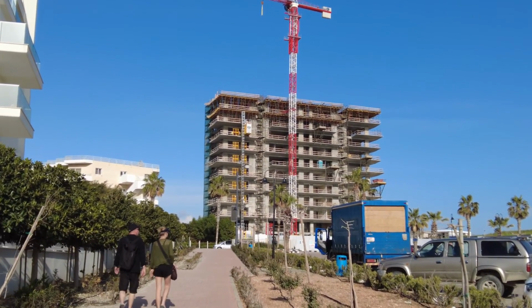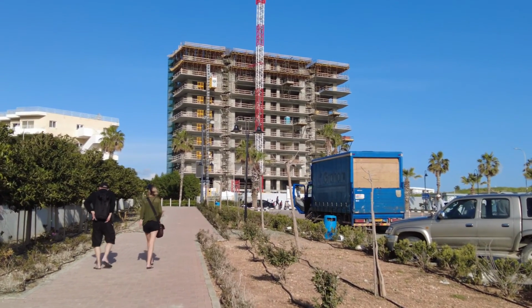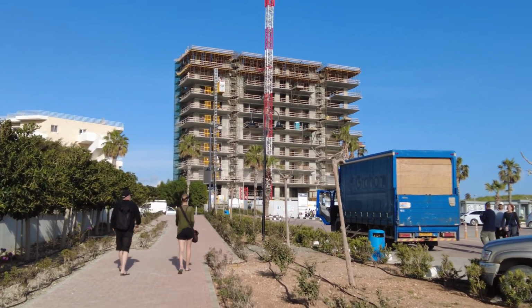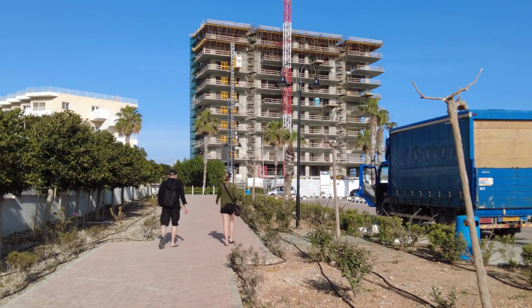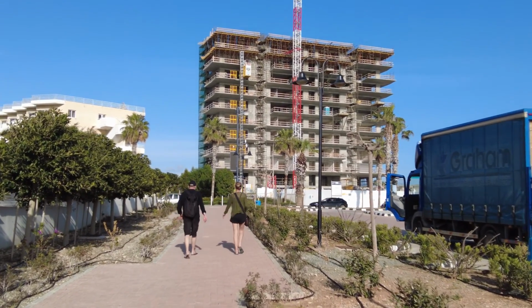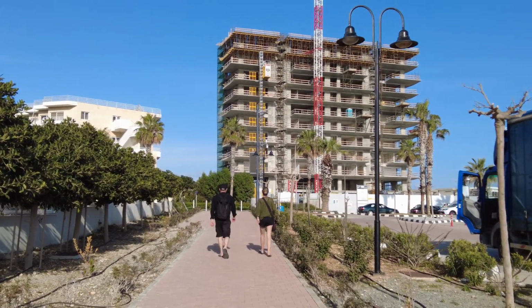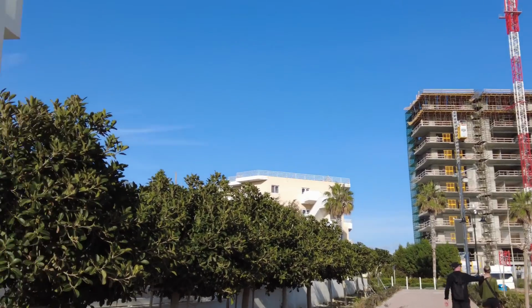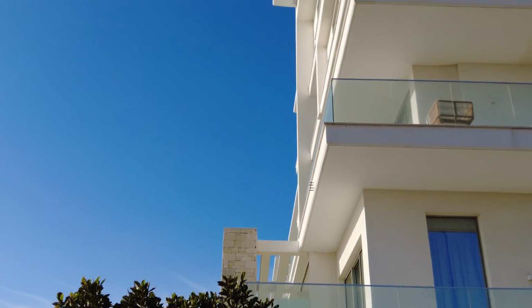New hotel or apartment block being built in the background there. Cyprus only ever used to build as high as the tallest palm trees. That seems to have gone by the way now, and they're building these multi-story blocks, which is not to my taste. I think they're a disgrace. Like the hotels at 4 and 5 stories are big enough.